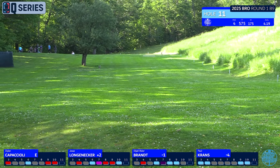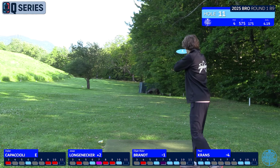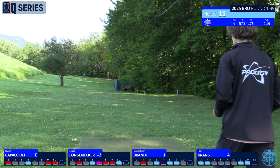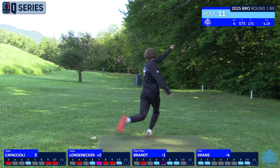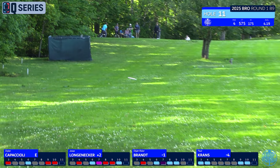Yeah, Paul's heating up. That was a great drive there. Puts him in a pretty ideal spot. Center fairway. Yeah, obviously more distance is helpful on this approach shot, but you don't really need much more than 400 feet or so to set yourself up in a position to attack. So players just throwing whatever stability they're comfortable with.